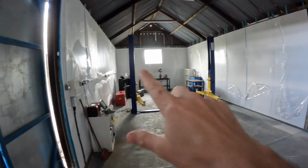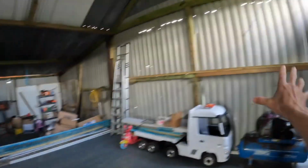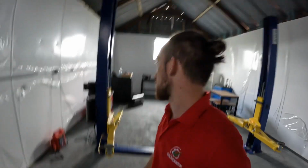Anyway, reason for the video is my shed. It's coming along now, so we've got all the sheets up. Look, we still got to do this bit, so ignore that bit. Okay, we're not doing that bit. We're going to film in here because I said this was the week where I'm going to make a start. Just going to start by tidying the shed up, which is going to take a while.